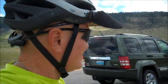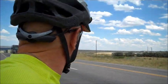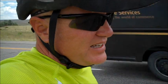The terrain here is typical Wyoming. Got some big mountains here, or big foothills. And the traffic, I'm gonna call it moderate. It kind of goes in pulses, but it's definitely slowing down. Probably a third of the way to Alcova.